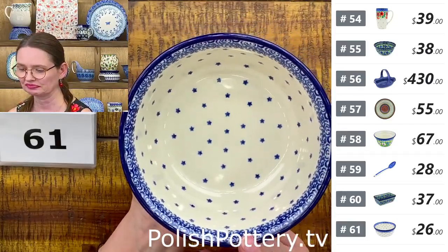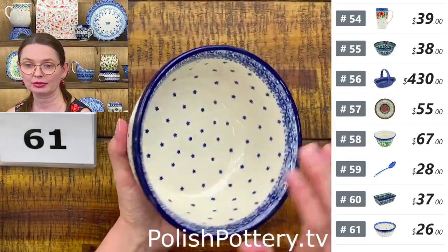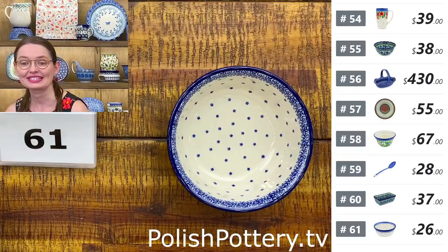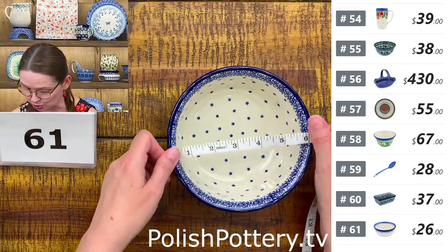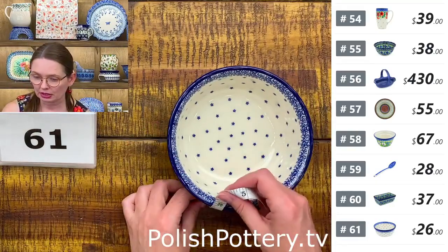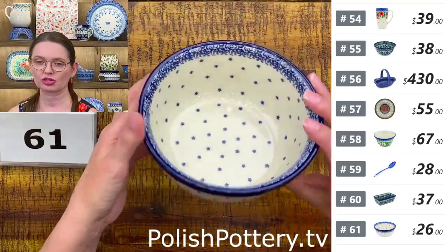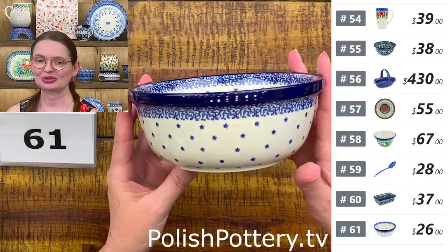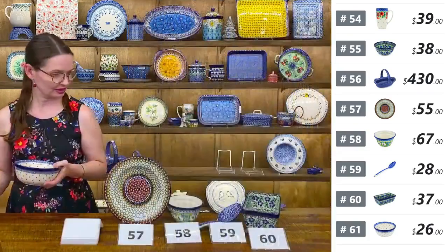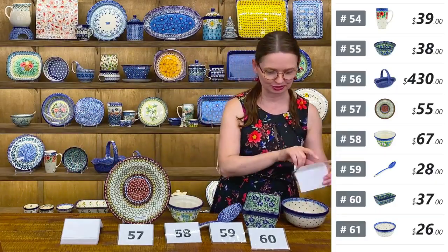Ceramic Artisticna. Did they show you the stamp? Maybe not, maybe yes. I don't remember. Number 61. Number 61 is a cereal bowl or soup size bowl. 6 inches in diameter, and they are 2.5 deep. Great, great to have in your kitchen. Number 61. Do I have room for you? Yes, I do.